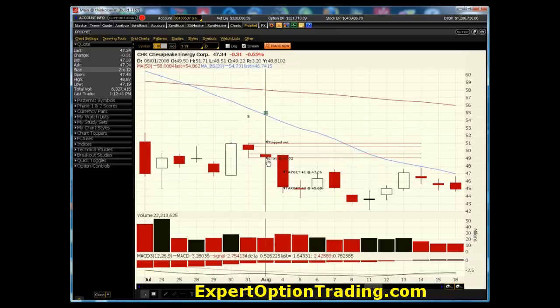If you were entered here and got stopped out here, you may want to re-enter the position after you see that this bar had reversed on the day into the lower 25% range, and that would have given you an opportunity to profit from this particular position. Fakeouts do happen once in a while. They're not really frequent, but they do happen occasionally.